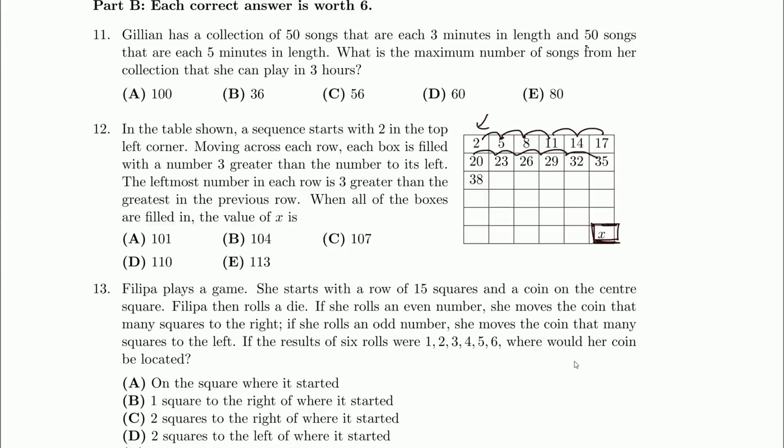One thing we could do is say, well, how are things changing from row to row? We could even fill in a bit more if we wanted to be more comfortable with the numbers and the values. 47 plus 3 is 50. And then we get 53. Now, I wouldn't focus on filling the whole thing in. I mean, you can, it's not that big of a box, but we try and avoid those sorts of things. It just wastes a little bit of time.